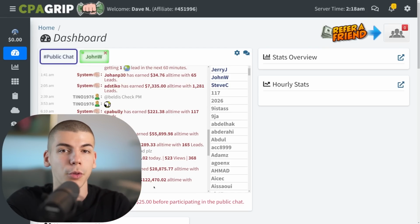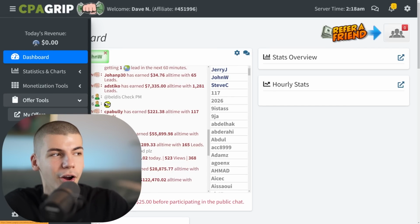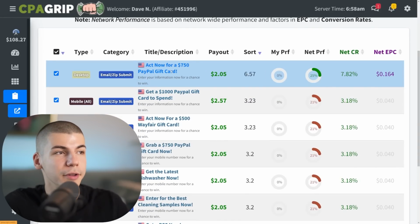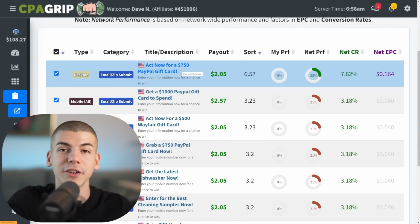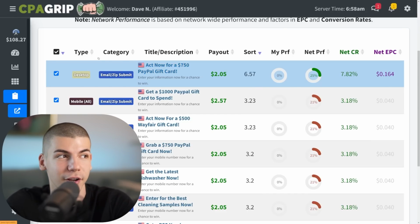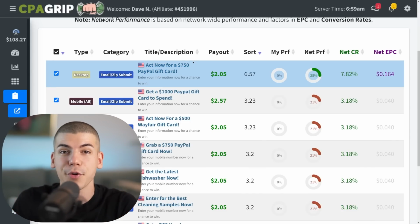But what you will need to do right now is go through offer tools on the left side and click on my offers. And then you will basically need to find some offer to promote. For example, this one is gonna pay you $3.05 when you refer someone who has a chance to win a $750 gift card by entering their email address. As you can see, email submit, and they can act now for a chance to win a $750 PayPal gift card. So now they have an incentive to actually enter their email address.